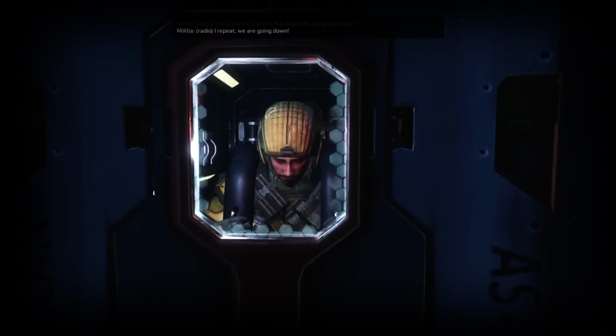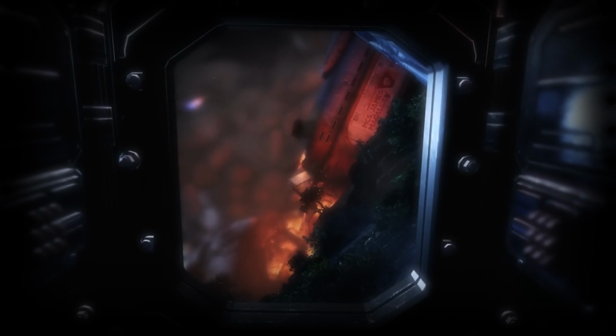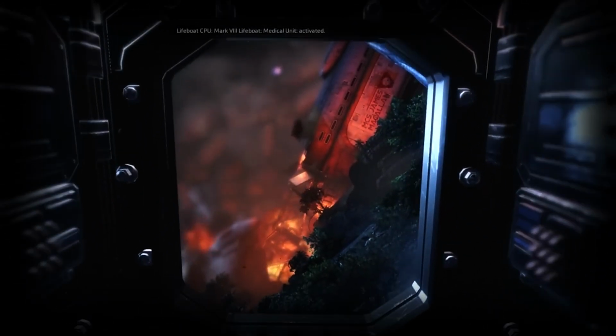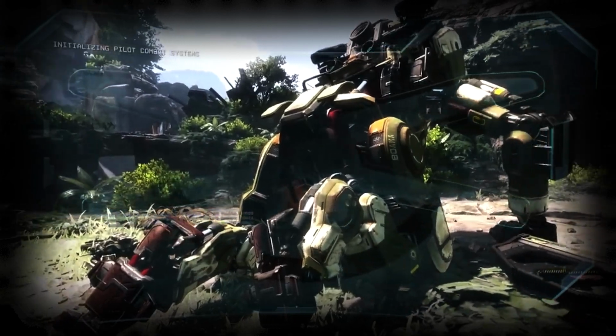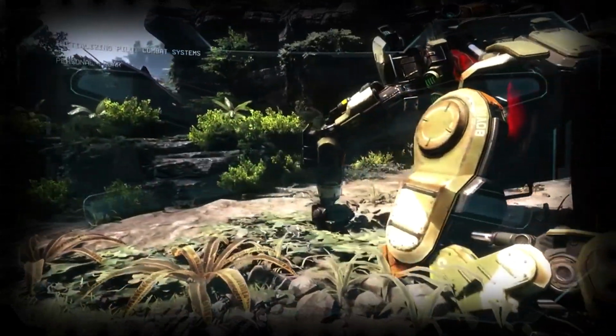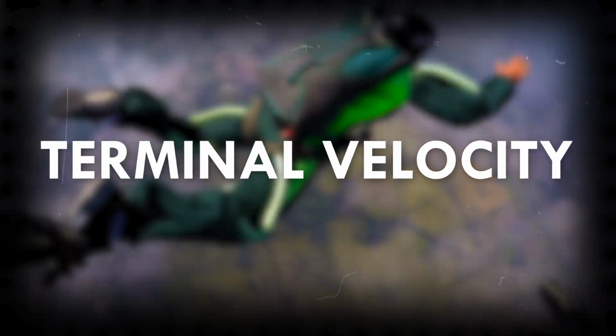And if you somehow make it through, there's one more hurdle waiting below. The speed you reach before impact isn't just a number. It's the final line between survival and total destruction. When you drop a 20-ton Titan from orbit, the question isn't just how fast it falls, it's whether anything can slow it down before disaster. That's where terminal velocity comes in.